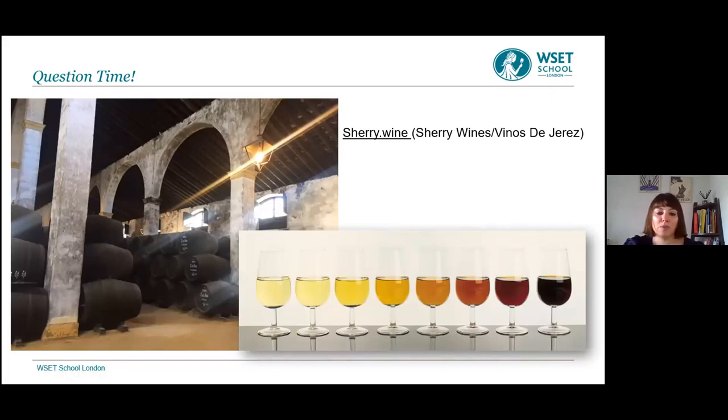The barrels don't move. The wine moves through the barrels. It's wonderful. It's so traditional. They're not using air conditioning, nothing like that. It's just all done naturally by the climate there.